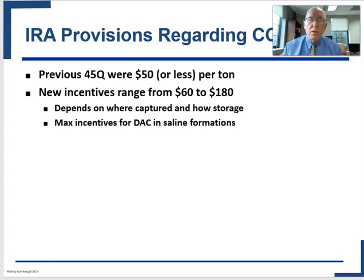And there are provisions in the Inflation Reduction Act regarding CCUS. Previously, there was a credit of $50 per ton, or a maximum credit of $50 per ton. Under certain circumstances, it was less than that. And under the Inflation Reduction Act, the incentives have been raised to as little as $60 per ton and as much as $180 per ton. How much that incentive is depends on the nature of the capture and where it's stored. That $180 per ton incentive is based on direct air capture being stored in saline formations. So you're going to see in the video that they think about $100 per ton is where CCUS becomes economic. So you can see these subsidies could stimulate quite a bit of activity in the CCUS market.